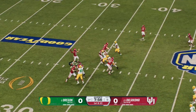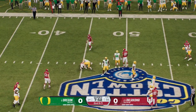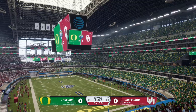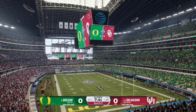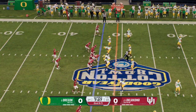Dropping back. It's Mateer. Receiver makes the catch. I love to see the short passing game. It's a great go-to for any offensive coordinator in the first quarter because it's reliable and allows you to see how the defense is reacting. That can open up for other things later on. A completion makes it 2nd down.